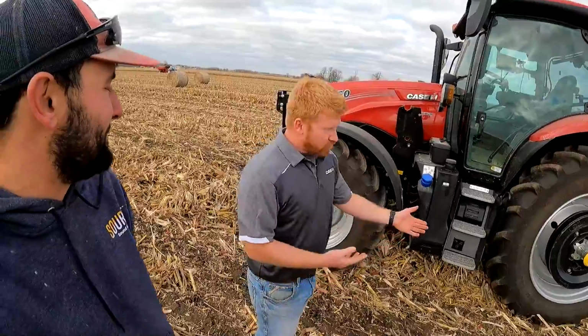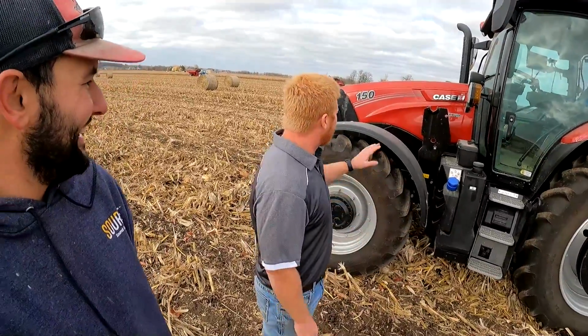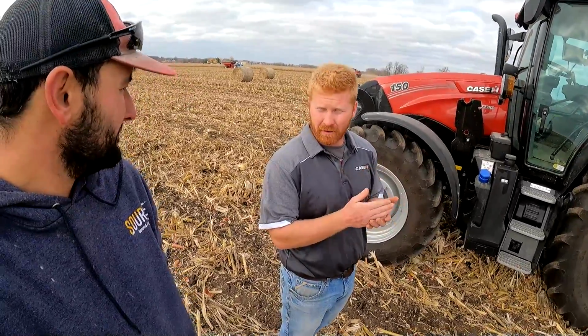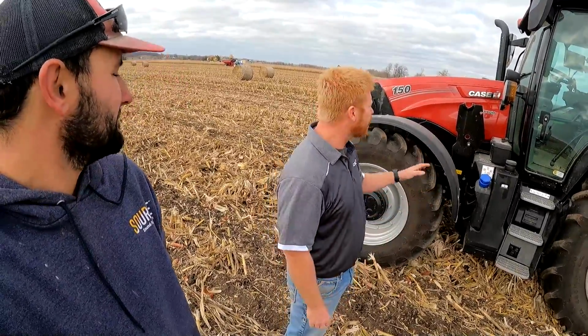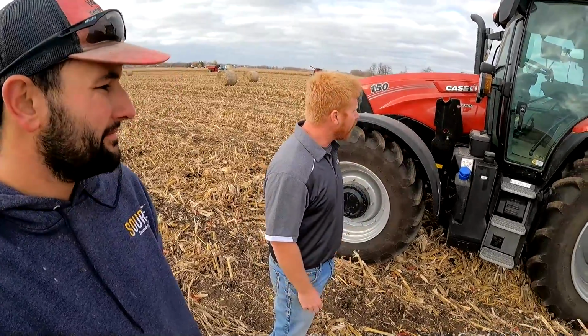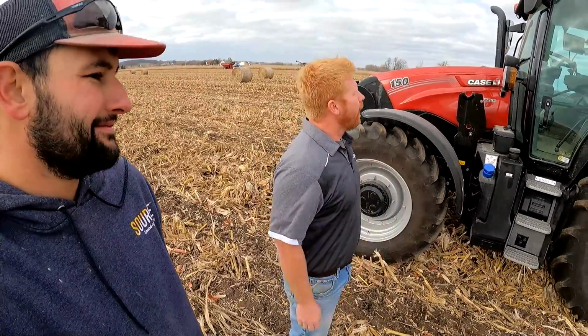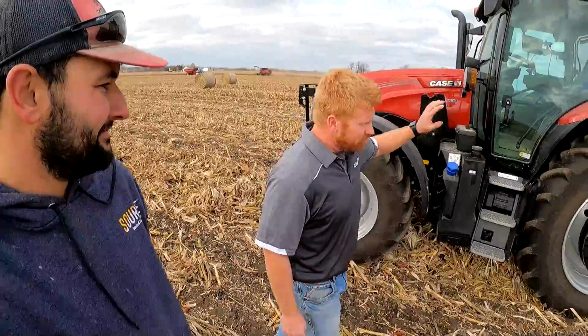So two products I do cover. One being the Maxxum lineup. We've got 5 different horsepower models within that: 115, 125, 135, 145, and 150. The 150 has the 6-cylinder, the other ones have the 4-cylinder. Got 3 different cab options on this. This one's an Active Drive 8, so there are some cool things within the transmission we can do, one of which being baler automation, which we'll show you. So that's in the multi-control cab.